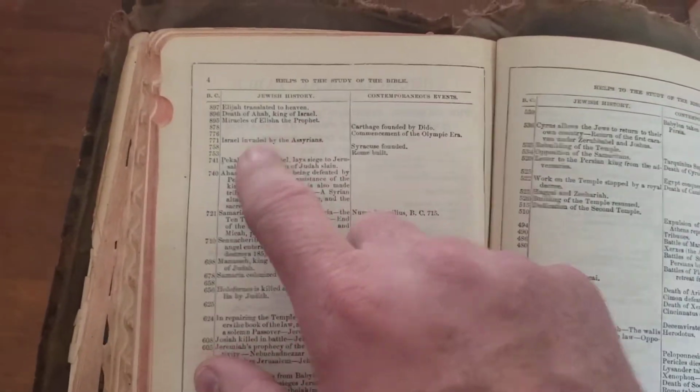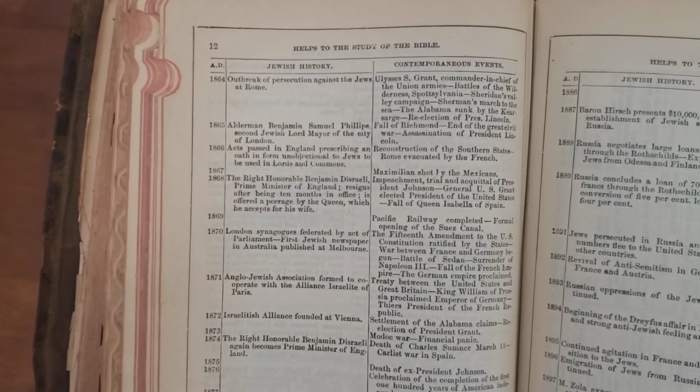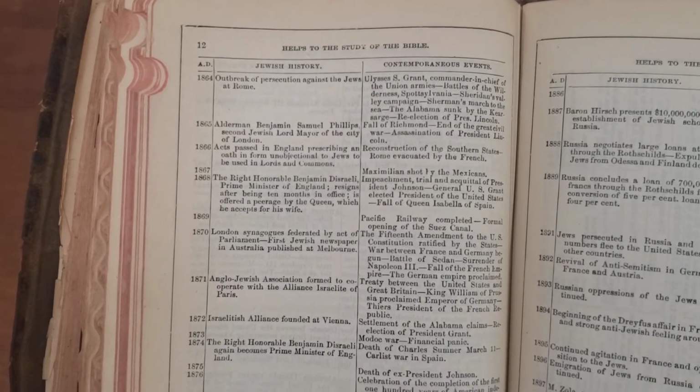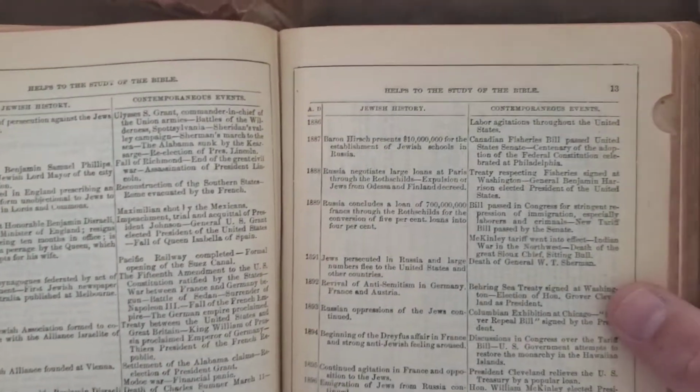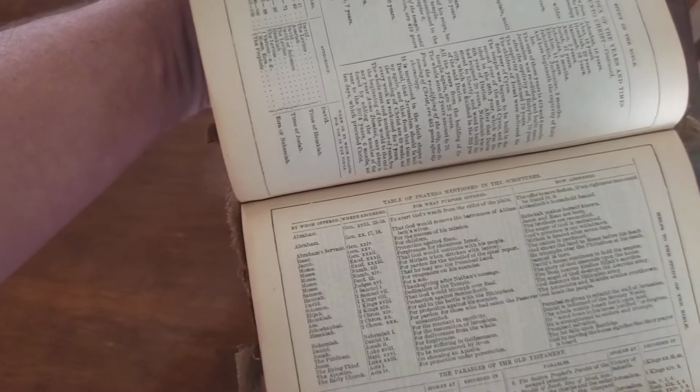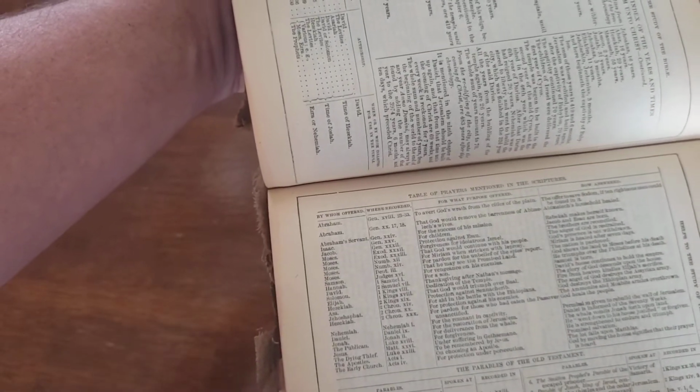So how to study the Bible. These are little helps that they have all in the back of this. So it almost is like a study Bible of the day. I'm guessing that's why they called it a Sunday School Teachers Edition, because it helped the Sunday school teachers understand a little bit more about what's in here. Table of mentioned scriptures.